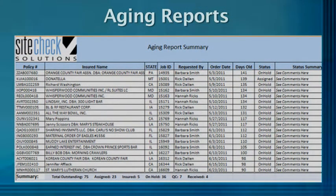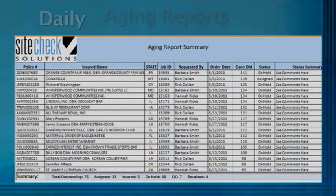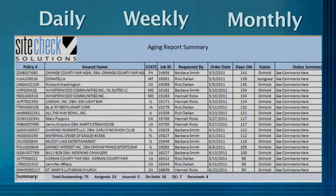Shifting from electronic data, we come to aging reports. Inspection aging reports can be a useful tool to help you identify difficult risks, giving you an opportunity to respond to them in a timely manner. These reports can be delivered to you daily, weekly, or monthly as part of your executive dashboard.